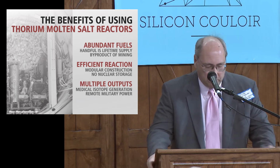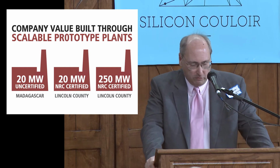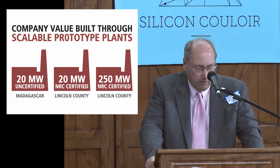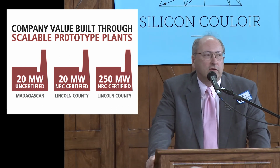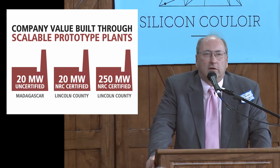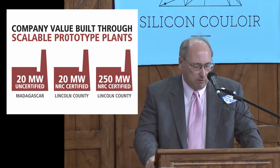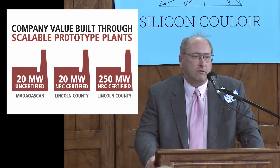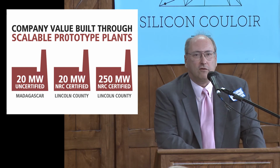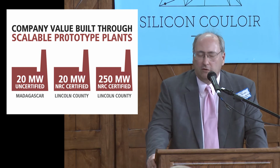The company is basically going to build the first prototype in Madagascar in a town called Tesmazio. We've got the contract in place. We expect to have the plant operational in 2 to 3 years and then sold off for $30 million. We will then either continue building off-site in the unregulated environments or build a 20 megawatt plant as our first one in Lincoln County, Wyoming. We expect NRC certification in 7 to 10 years, and then we'll be able to build anywhere in the country.